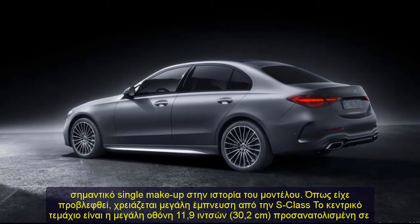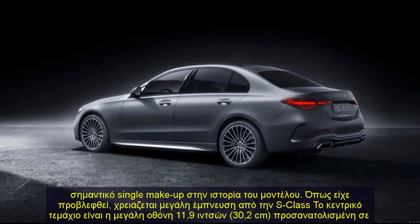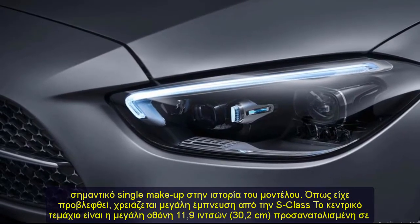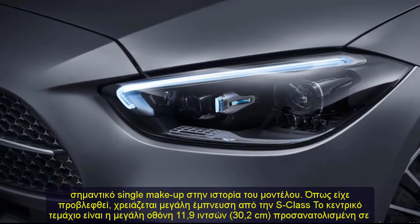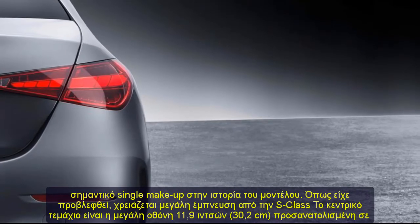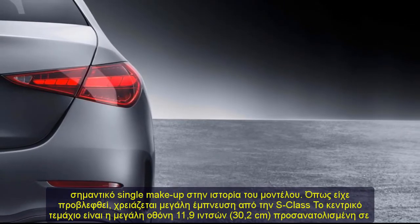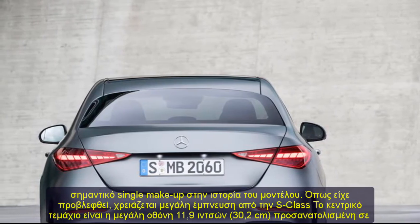Interior design: a technical tour de force. The interior of the C-Class sees what could be the most significant single makeover in the model's history. As predicted, it takes heavy inspiration from the S-Class. The centerpiece is the large 11.9-inch, 30.2 cm, portrait-oriented screen. The main difference to the S-Class is that the dashboard and center display have been angled towards the driver by 6 degrees. In addition to the central portrait display, the driver area features a 12.3-inch high-resolution display as standard.